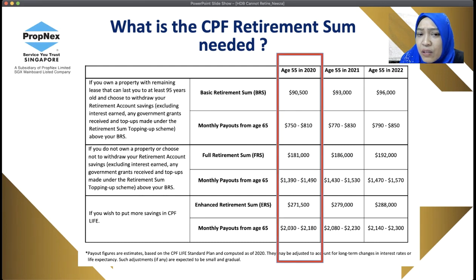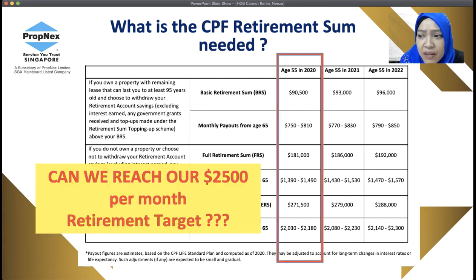So that's really huge, $271,000 per person. So can we really reach our $2,500 per month retirement target? I don't know.